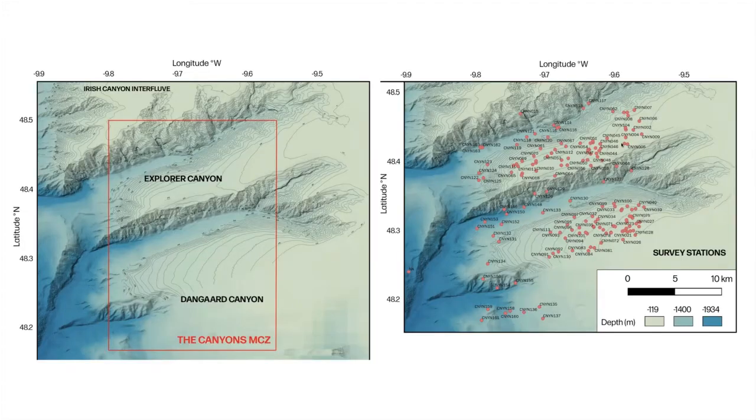If we look at the Canyons MCZ area, we see that there are two canyons, the Explorer Canyon to the north and the Dangaard Canyon to the south. The area between the two canyons is known as the Explorer Interfluve. The area south of the Dangaard Canyon is known as the Dangaard Interfluve.